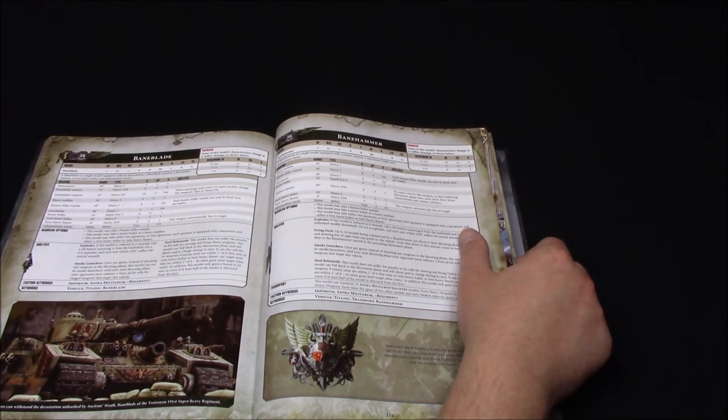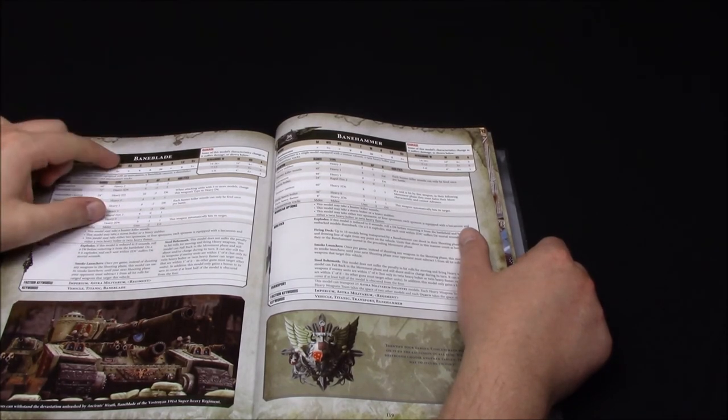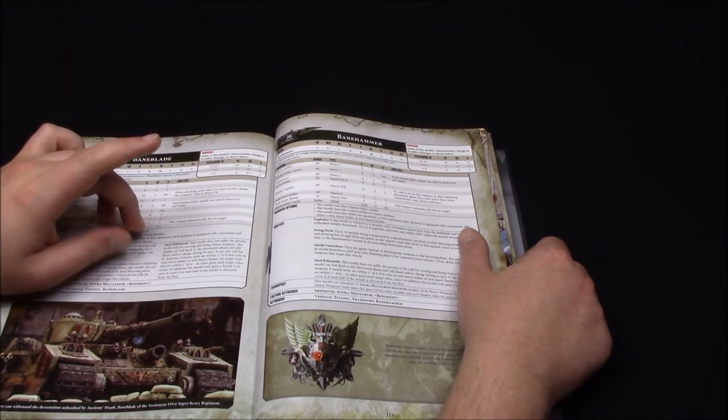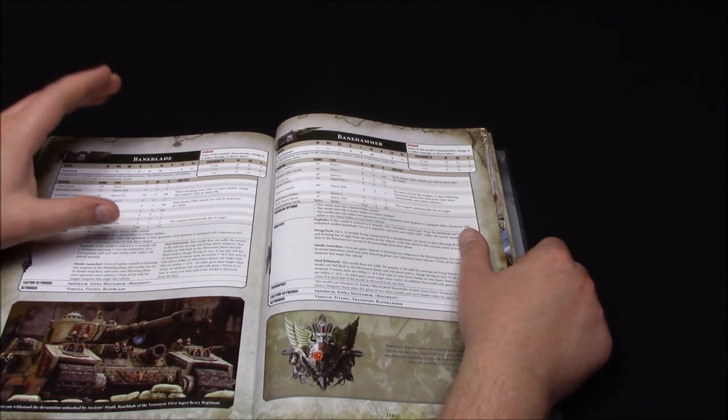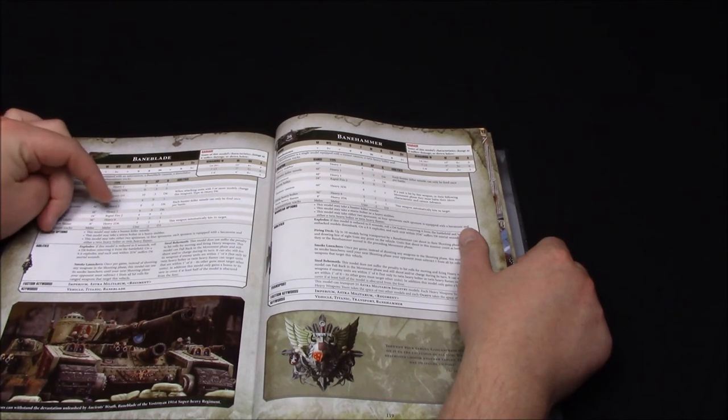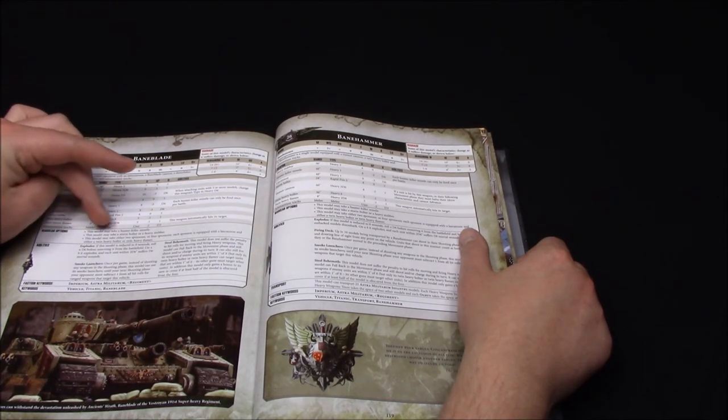Okay, fair enough. Okay, so we actually haven't been through the stats. But that has considerably made Baneblades a lot better. Firing on the move, move 10, oh yeah. And the close combat capability we're going to find out. So the adamantium trax, read that out quickly.